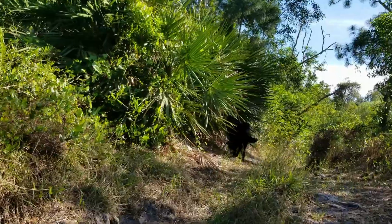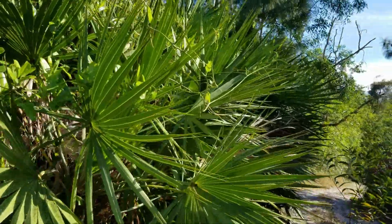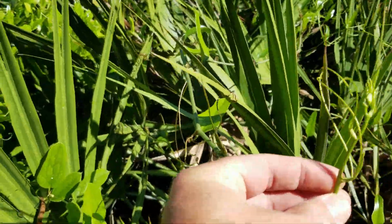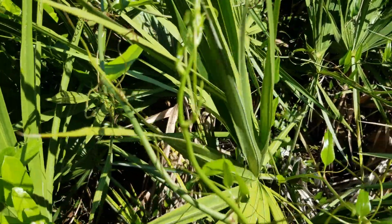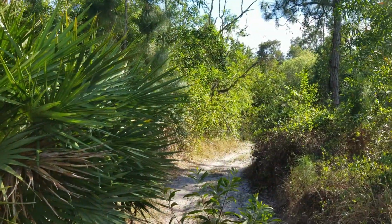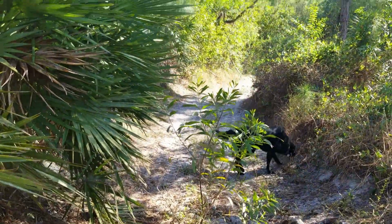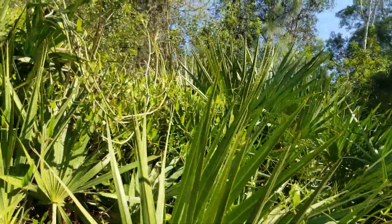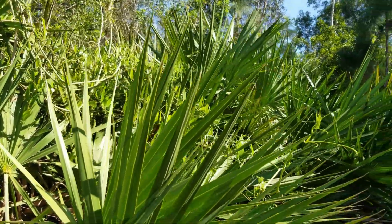But I do see greenbrier vines getting more and more common. And there is Smilax right there. A lot of butterflies. Birds are singing. I see quite a few Smilax tips here. I'm going to harvest a few of these and then we'll get back on the trail.